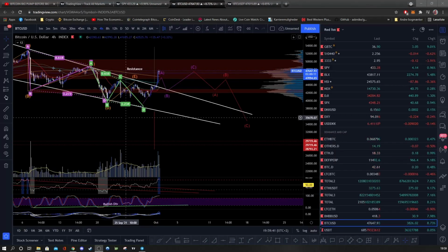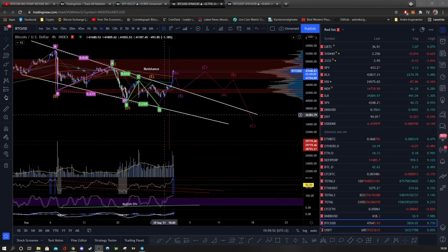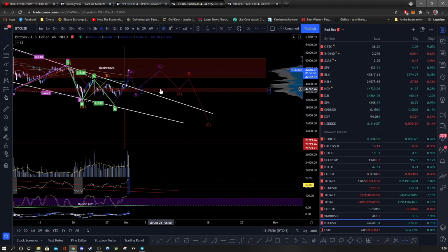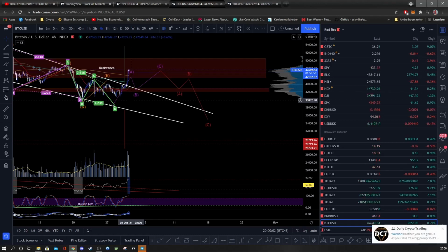Look how beautifully this played out, guys. It did exactly what we anticipated. TA-wise, there was a high probability for this outcome, and this is exactly what we anticipated, right? So we didn't hit everything at the moment. I had an open buy limit to about $12,000. I believe I showed it in my Telegram group.